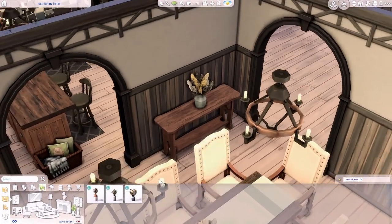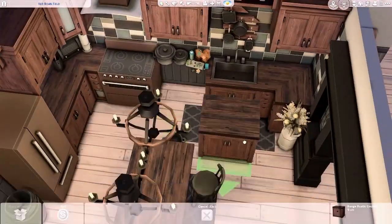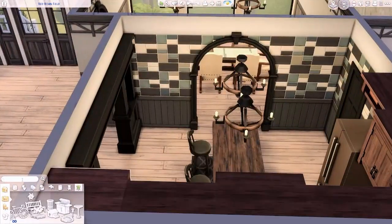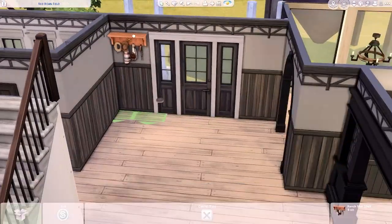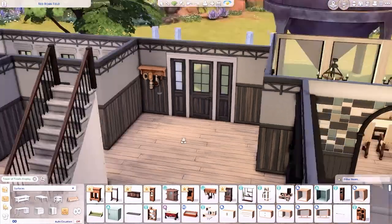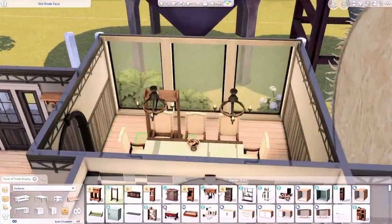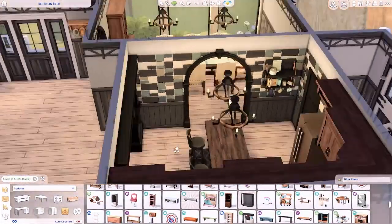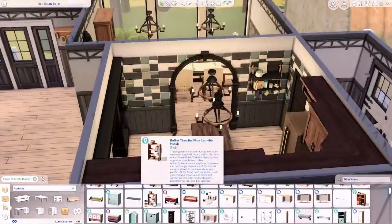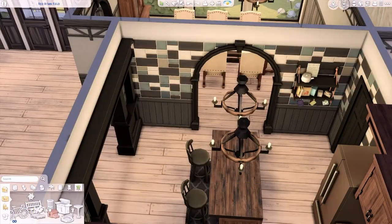They just look good. Another thing I thought was, you know how the cabinets we got in the kitchen and the wooden stuff I'm using, like the tables, I feel like they look so much like CC. To me, they look like CC. It's not that they don't fit. I think it's just that I'm not used to seeing them in the game, so they just look like CC.